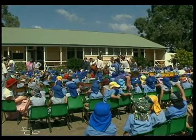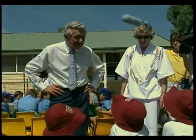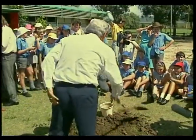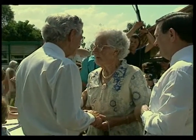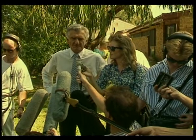Next stop for Mr Hawke was Denman Public School, where there was more chatting with the children, a book signing and a tree planting. And then the moment 94-year-old Lucy Medhurst had waited all her life for, a meeting with the Prime Minister. As he left the school, Mr Hawke agreed to a brief news conference, and once again the question was raised about that all-elusive federal election date.